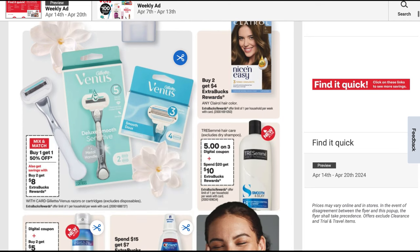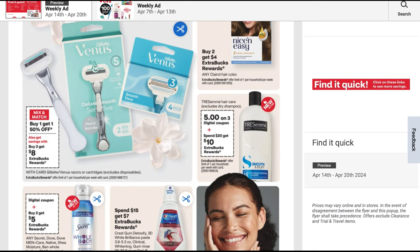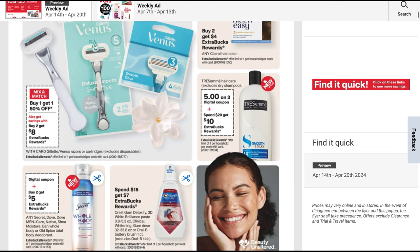We've got buy one, get one 50% off on the Venus razors. They're also buy two, get an $8 extra buck. So we have some digital coupons for Venus razors. Check out the Tresemme. We're getting a $5 off $3 digital, and it's spend 20, get a $10 extra buck. So that could be a pretty good deal to grab some cheap Tresemme hair care products.